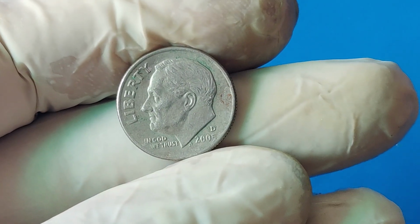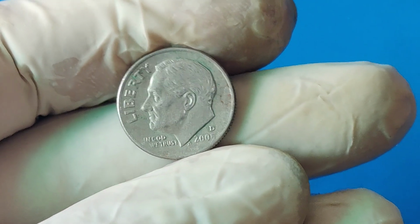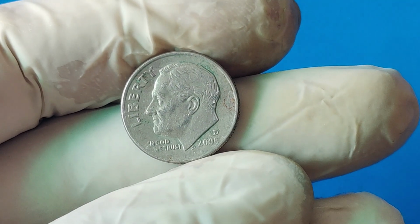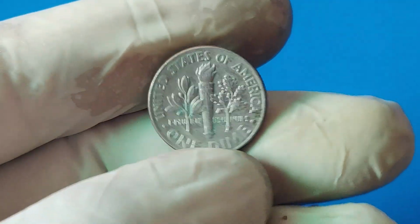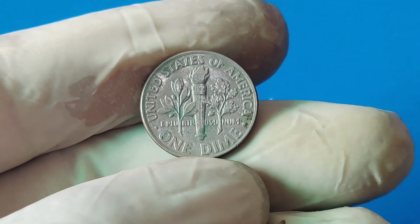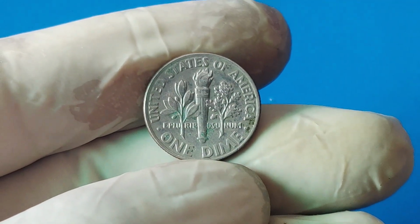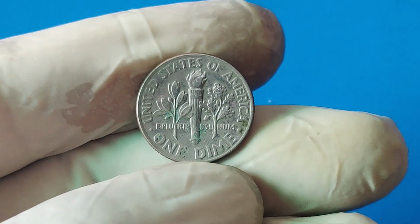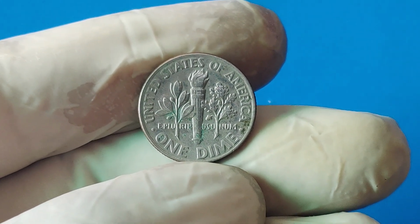We're exploring a coin that's been making waves in the numismatic community, the 2015 D 1 cent dime. Yes, you heard that right. A dime that's valued at a staggering $18,000. Stick around as we uncover the history, the error, and what makes this coin so incredibly valuable.